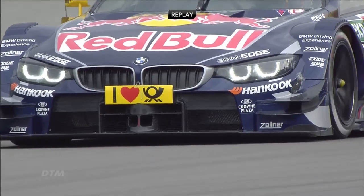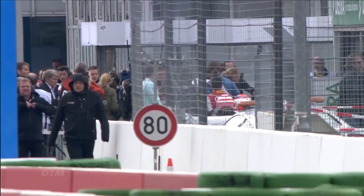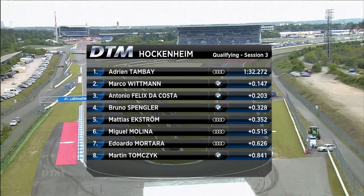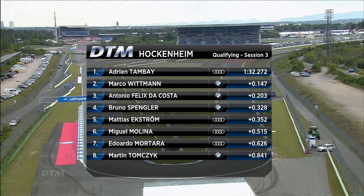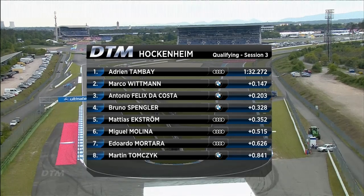So puts Spengler down to 4th. Ekstrom, of course, stays 5th. Molina 6th. Mortara, and then Tomczyk 7th and 8th. Well, that was a jolly quick appeal by them, wasn't it? So here we are then, and confirmation of how that qualifying ended up with Adrien Tombe right at the top, Marco Wittmann P2, Felix da Costa P3, Spengler P4, Ekstrom P5, Molina P6, Mortara P7, and Tomczyk P8.